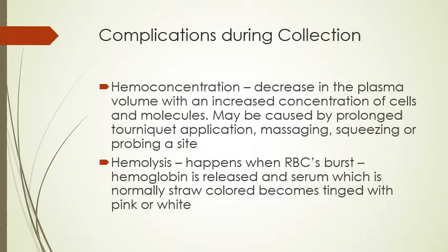More complications would be hemoconcentration. It happens when the tourniquet is applied. It's a decrease in the plasma volume with an increase in concentration of cells and molecules. It can be caused, as I said, by prolonged tourniquet application, massaging, squeezing, or probing a site. There's also hemolysis, which happens when red blood cells burst and hemoglobin is released, and the serum, which is normally straw colored, becomes tinged with pink or white.